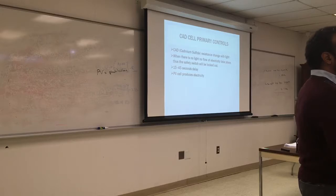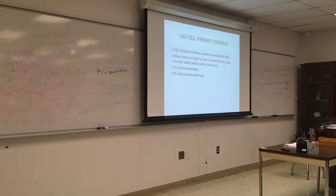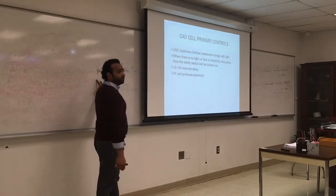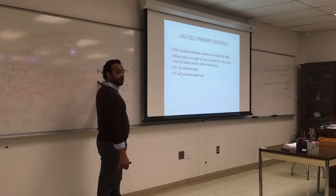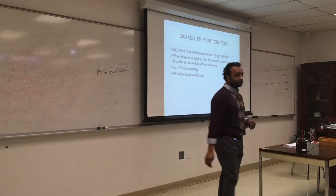It produces electricity. What does it produce? Current, voltage, resistance? Voltage. Photovoltaic is very similar to what you have in your calculator. It's what you have on your roof. That's a photovoltaic cell. It uses photons from the light and transfers that into voltage. So we can use a photovoltaic cell to detect light, but that is not used for residential applications. That's what the second word defines.